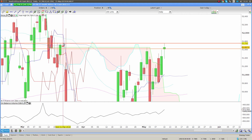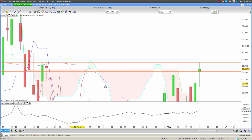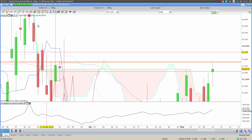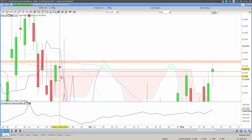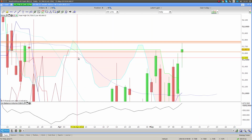If you look just further down, there's 1, 2, 3. So you knew that there was going to be some kind of action there, and if I just put all three of those in, you'll see what I mean. There, and then there. So it's the top of this bar, top of this bar, top of this bar. We'll look at that on the lower time frames, and you'll see what I mean.